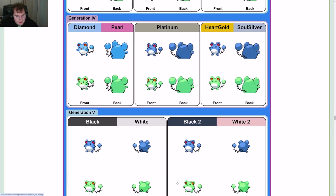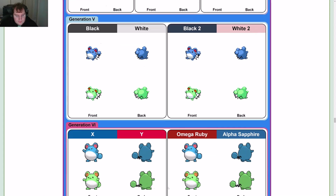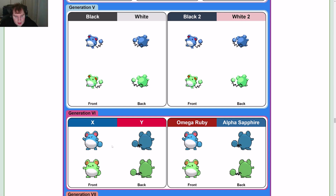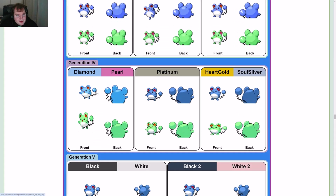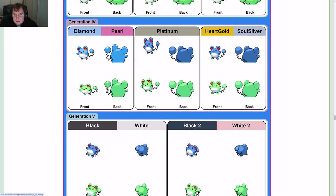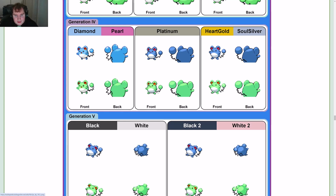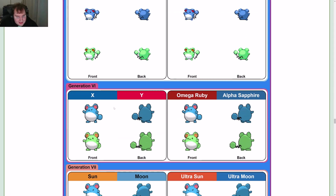But in Gen 5, you get the full back sprite. That's pretty cool. Gen 6, we go back to kind of that lighter blue that we had in Diamond and Pearl. This is about the same. Oh, it becomes orange. The ears become orange. Oh, that happens in this one. They kind of become orange. These become red. So the distinction, I guess, is red in Platinum and orange in Platinum as well. Yeah. So then, okay, then I go back to this one.